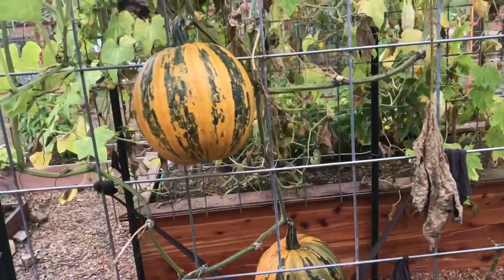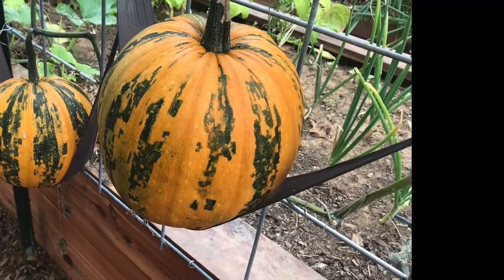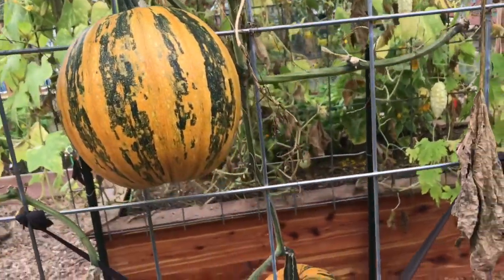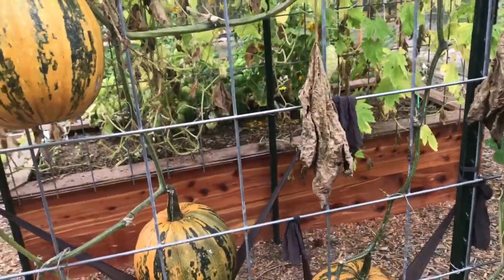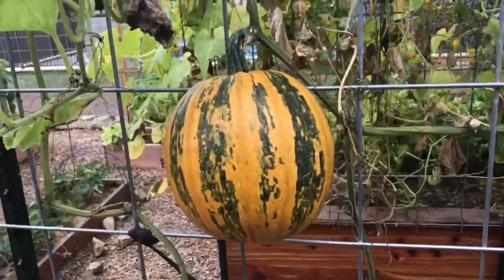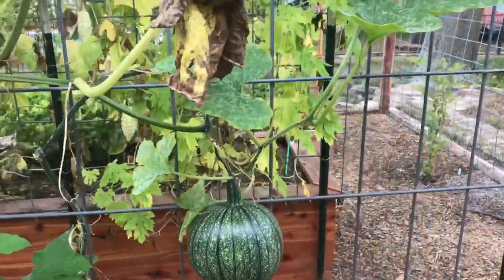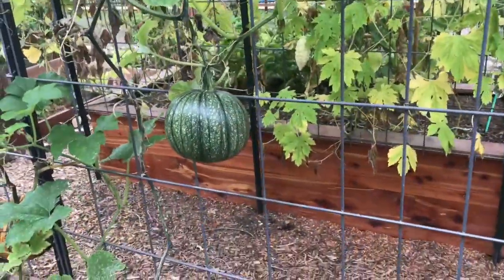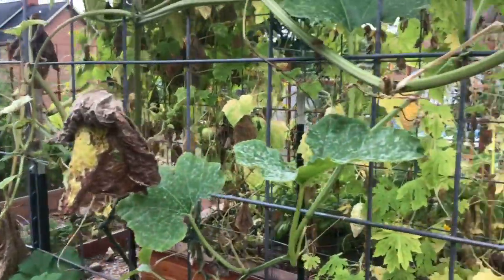But thankfully, my three Lady Godiva squash pumpkins are doing fabulous. I love they're turning orange, and I've got a new one even. So even with all the destruction from the bugs, they continue to produce.